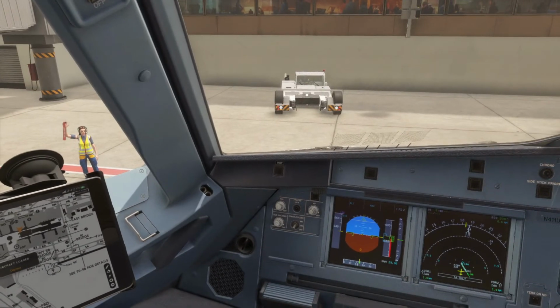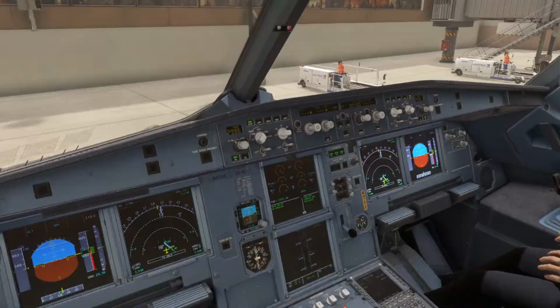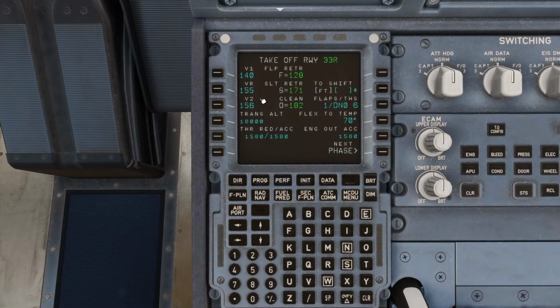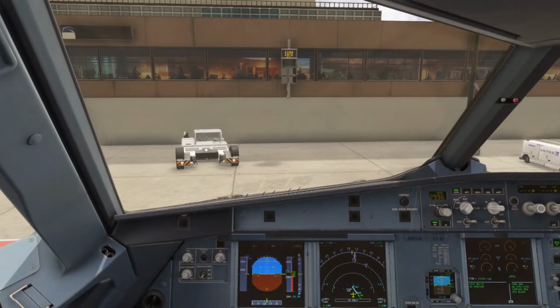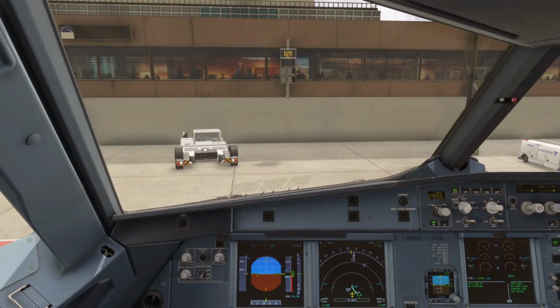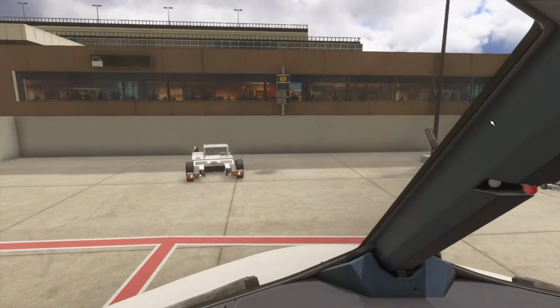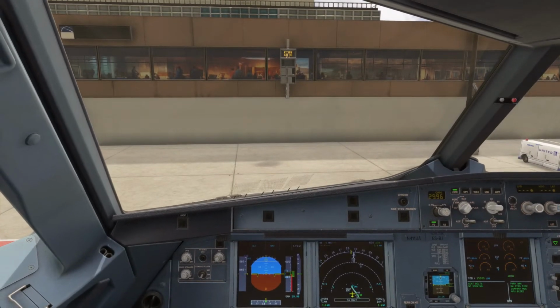Hello, Captain. We are ready for pushback. Before start checklist. Parking brake. Set. Takeoff speeds and thrust. Set and checked. V1 140, VR 155, V2 156. Departure packs are on board, completed. Are we clear to push? Bypass pin inserted. Yes. Windows. Closed. Beacon. On. Before start checklist completed. Locking gear.